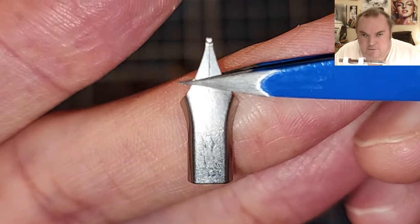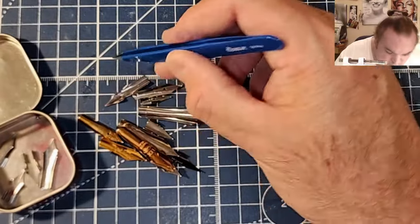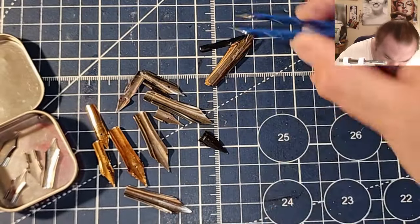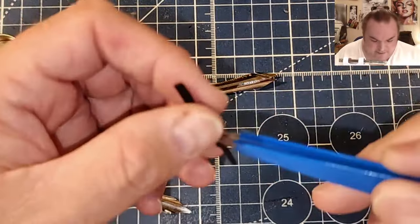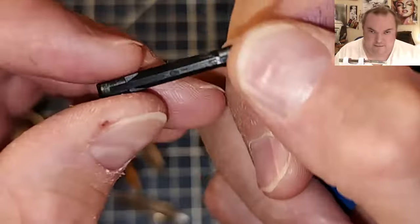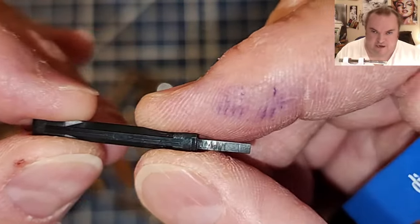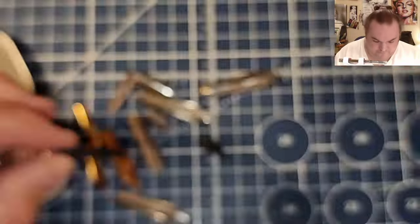This is another medium nib. I don't think I have any more Pilot nibs. Nope. So I take the middle of the feed out of one of my Lamy feeds. If you didn't know that you could take the middle of the feed out, that's what the middle of the feed looks like.